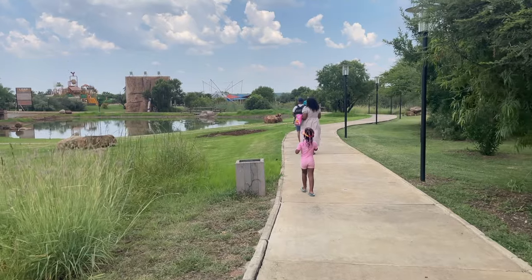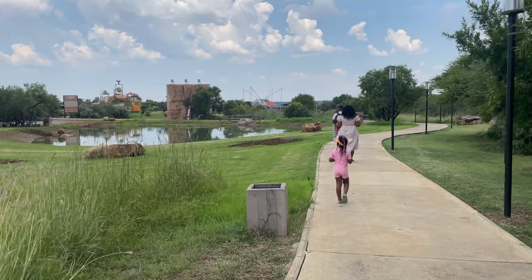Hey guys, my hair is such a mess. Oh my gosh. We are going to the splash park today. It's actually where we are staying, so they have a splash theme park. Yeah, let me just show you guys. Don't run. This place is super cute.